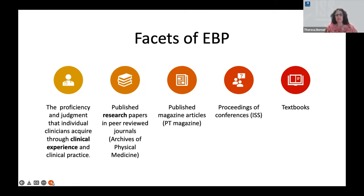But sometimes there can be information published in a magazine article, like a PT magazine, or various different trade organizations. Conference proceedings are a really good way of looking for evidence. There may be a report of a study that may not have gotten published. And textbooks are another place we can go. We all know textbooks sometimes get quickly outdated for the amount of time it takes to get something published. But these are all different places you can look for evidence-based practice.